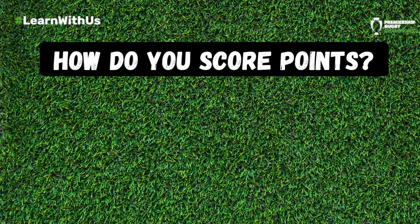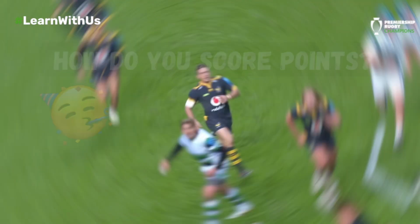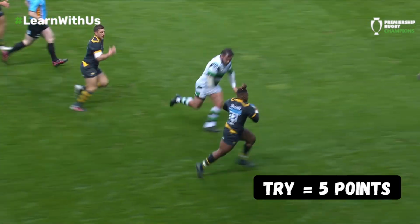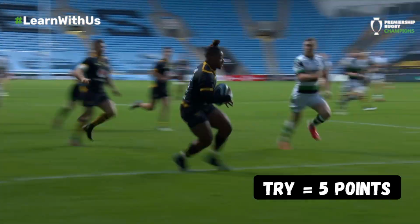So how on earth do you score points in rugby? There are different ways of getting points for your team, and these include a try, a conversion, a penalty kick, a penalty try and a drop goal. In today's session, we focus on the points you get when you score a try, conversion, penalty kick or penalty try. Players can score a try. These are worth 5 points. A player scores a try by touching the ball to the ground behind the opponent's goal line.